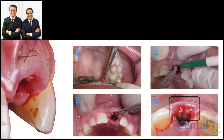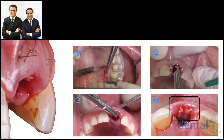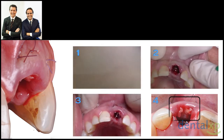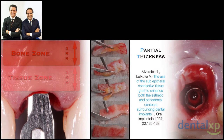We need to create, first of all, a partial thickness envelope in the recipient site. In this partial thickness envelope, the graft, which is a white, thick and dense connective tissue graft, is then sutured with 3 stitches, one mesial, one buccal, one distal. And which are the dimensions of this graft, Alessandro? Yes, the graft usually has to be 1 millimeter thick, 10 long and 6 millimeters wide. The epithelial and fatty tissue is removed aside, while on the recipient site a partial thickness envelope is created, as Andrea said, where the graft is sutured to stabilize it with three stitches.